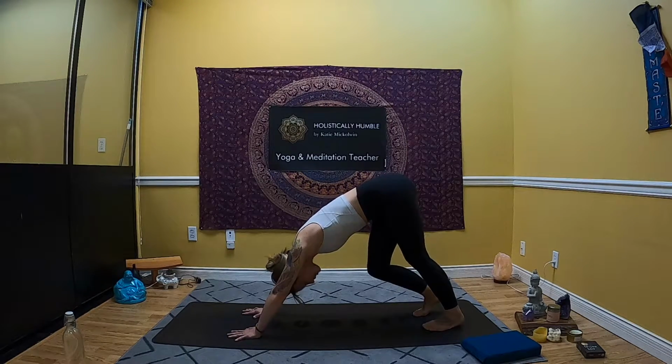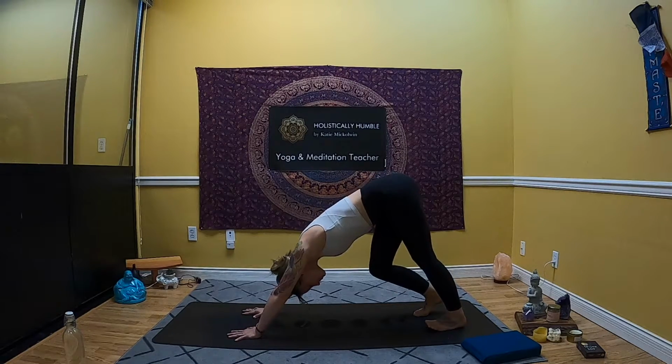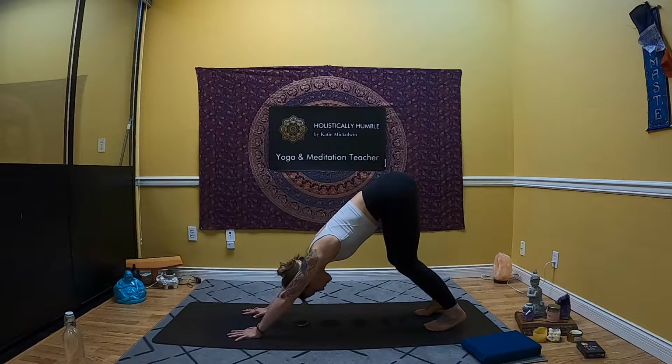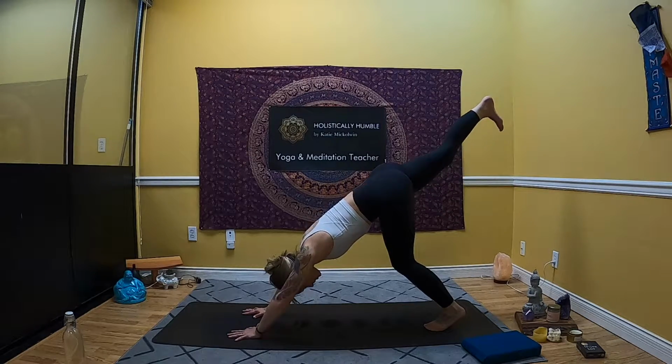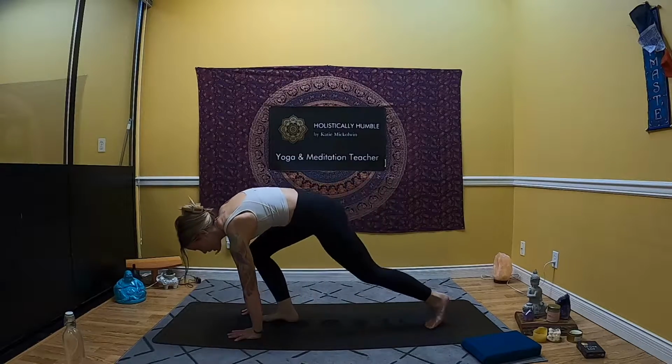Really connect to the breath here, breathing into the hamstrings and the calves. Just find some stillness here in our downward dog. We're going to inhale to rise the right leg up, three-legged dog. And then exhale, bend the right knee and step the foot in between the hands.